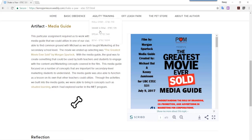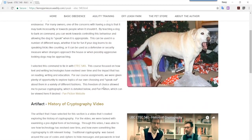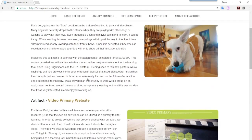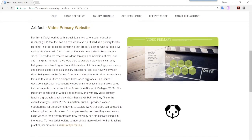The third command in this section is speak. ETEC 540 focused on various forms of communication through the use of text and technologies, and offered me a choice in what I was studying. The artifact I have selected here is a video on the history of cryptography. The final command in this section is bow. Bow can be a sign that a dog wants to play or can be a command used for fun. I paired this command with ETEC 565M and an artifact exploring the use of video as a primary teaching tool.